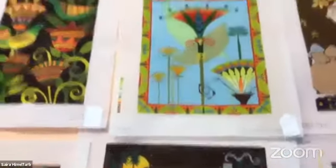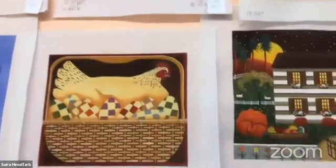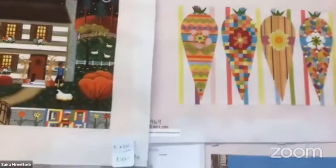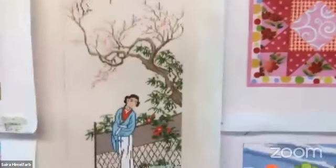Okay, now I'm going to turn around to the other wall. Take you back. Okay, so this is miscellaneous. So there's some floral pieces here that can be used for the project. A little bigger pieces. That's a nice fall piece. And then those carrots, also a great floral class piece. It's an oriental piece here.